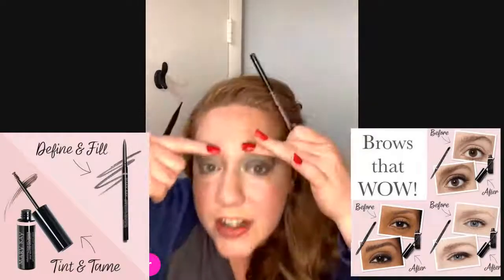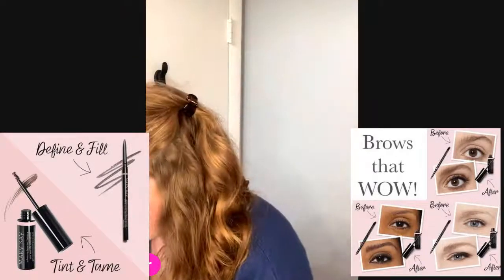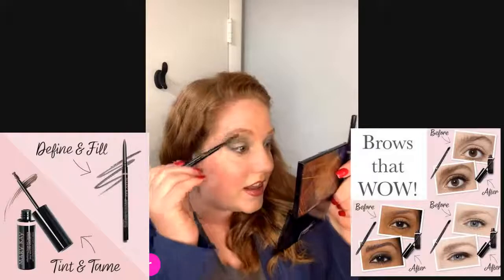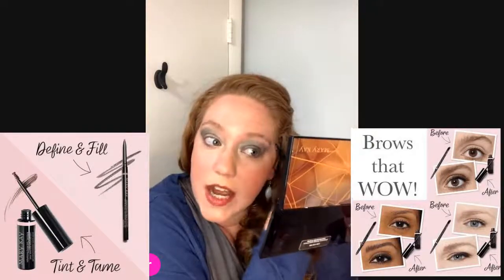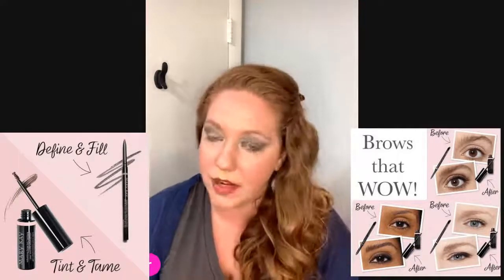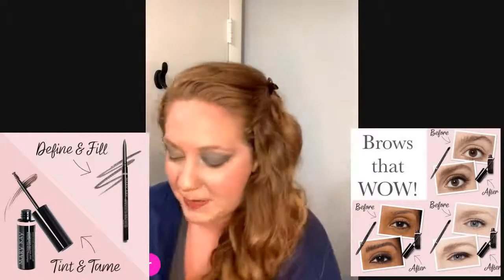So I have very spacey brows. I don't know if you can see them, but due to late 90s, early 2000s, when thin brows were in, waxing was high on my priority list. And they never grew back the same ever again. So here we are with spacey eyebrows.